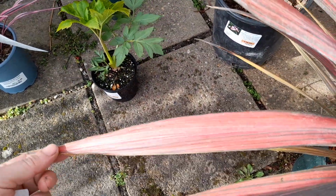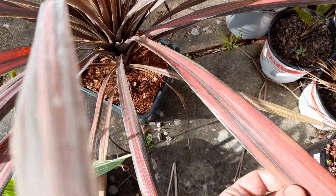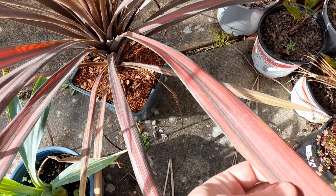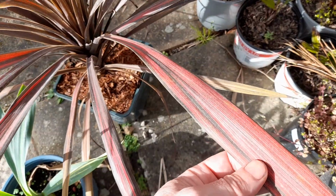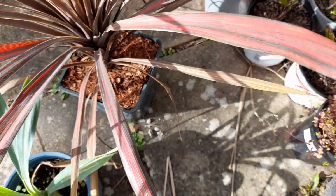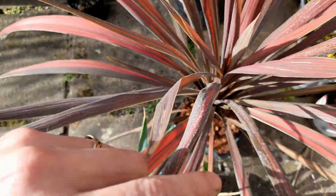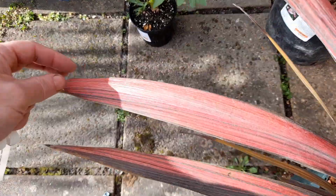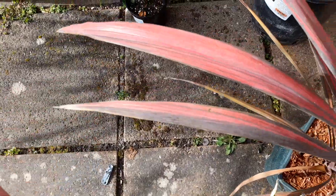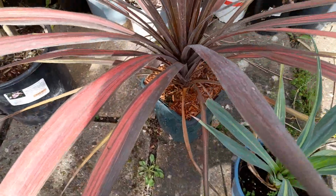I don't know how well it's going to pick up on camera, to be fair, but we can see there's a lot of variegation in the leaves. So it's almost like a red star, but a lot of big bold pink stripes in it. And yeah, I just thought it was a bit different. And this one was quite a big specimen. So that was £20, or £19.99.